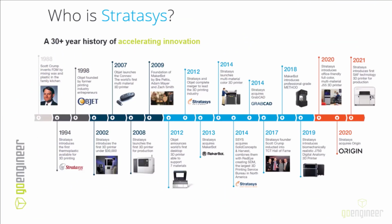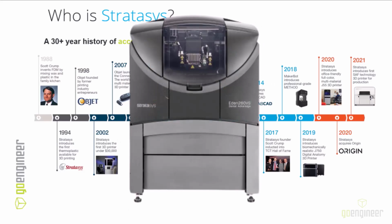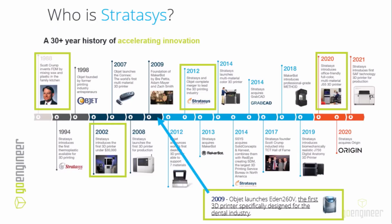But inside of dental labs, which is primarily dominated by lower level 3D printers, Stratasys' history of working in the dental industry goes back to 2009 when they launched the Objet Eden 260V. And then there was kind of like a lull in dental development on Stratasys' side until about 2020. And then things really started to change and they started to ramp up and develop new machines and new technologies, new applications specifically for the dental industry. And this is great because it allows the dental industry to take advantage of the experience and the depth of knowledge that Stratasys brings to additive manufacturing.